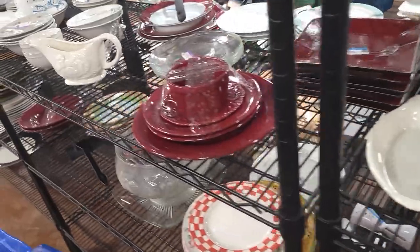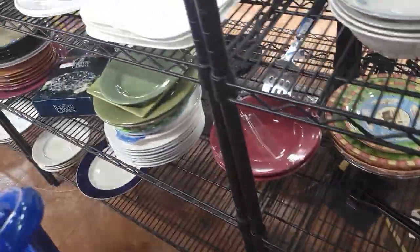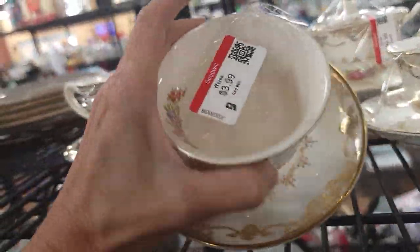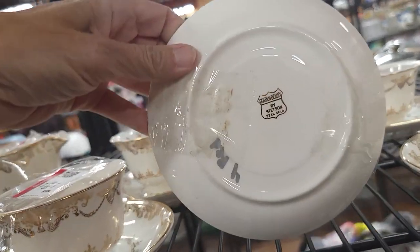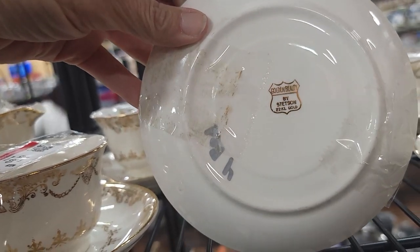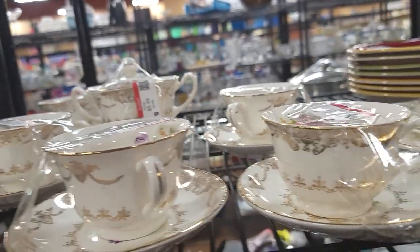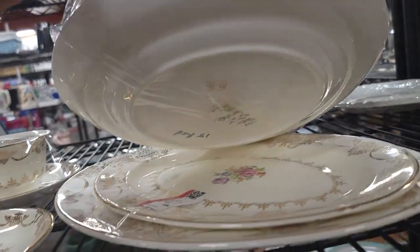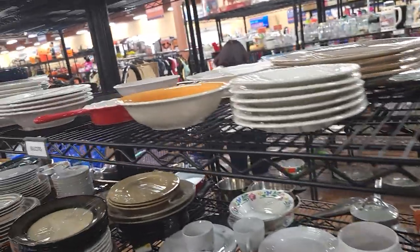Oh goodness, let's see what we have in the plates and the dishes. We've got some teacups and saucers up here. They are Golden Beauty by Stetson, 22 karat gold. They are $4 each. And then they have $14.99 on this set of serving pieces and $7.99 for two platters. I don't know if that's good until I go home and run the comps.